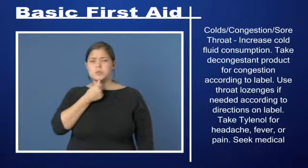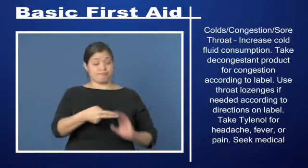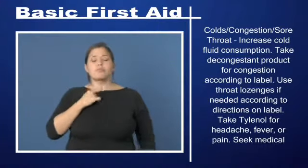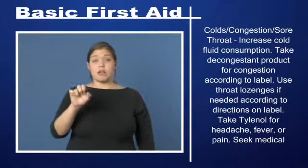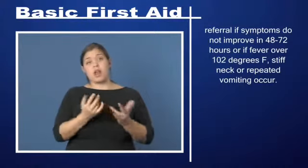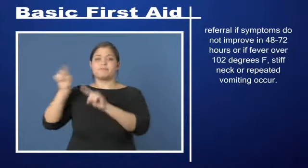Colds, congestion, sore throat. Increase cold fluid consumption. Take decongestant product for congestion according to label. Use throat lozenges if needed according to directions on label. Take Tylenol for headache, fever, or pain. Seek medical referral if symptoms do not improve in 48 to 72 hours or if fever over 102 degrees Fahrenheit, stiff neck, or repeated vomiting occur.